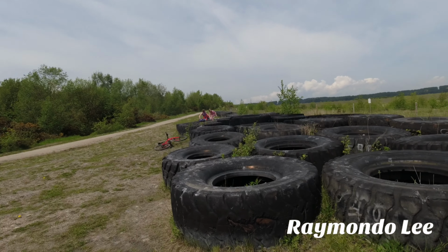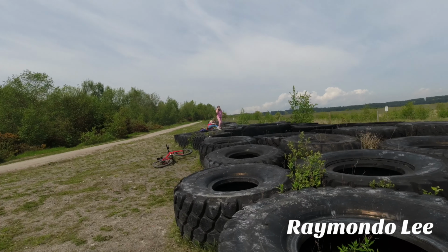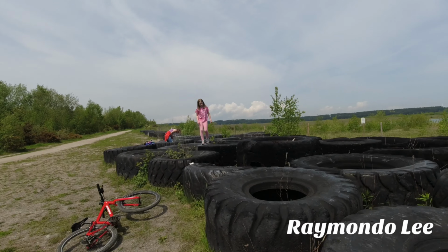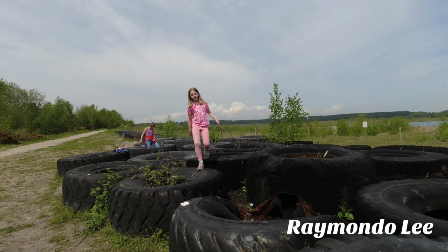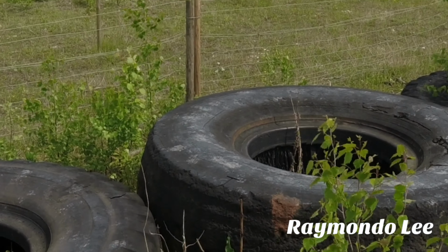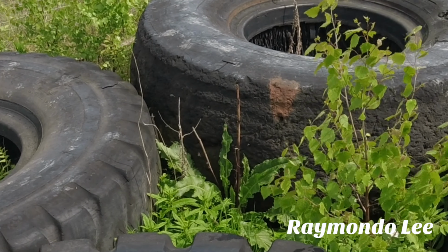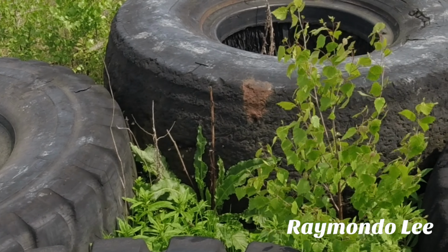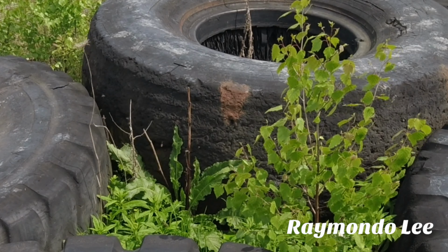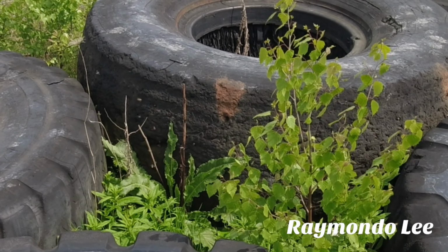The tires of hell! Watering lots of them, isn't there? There's a nest in that tire. We've spotted bees.